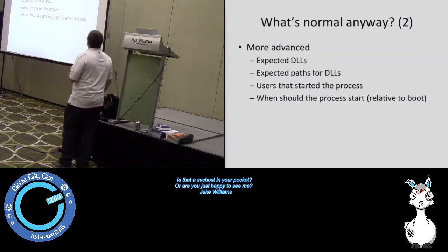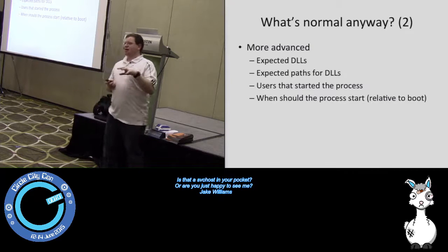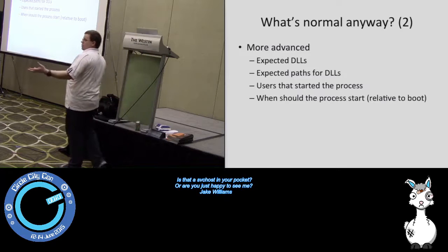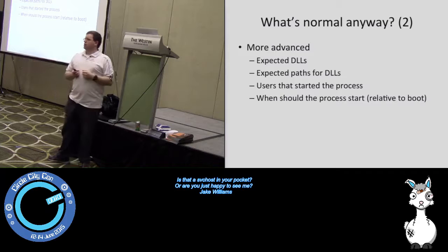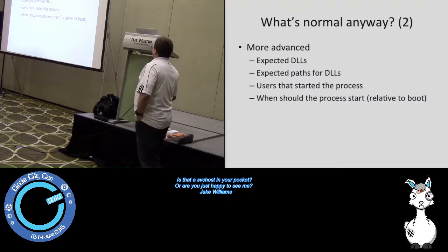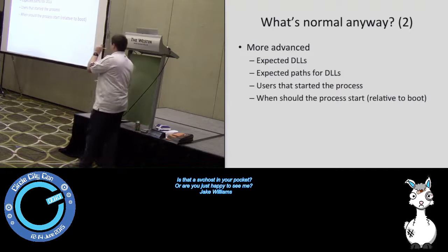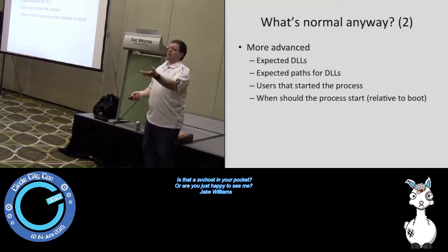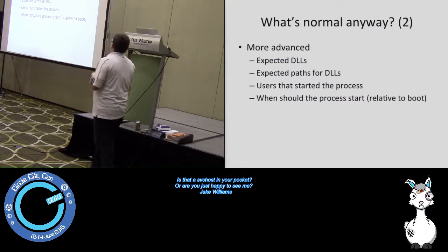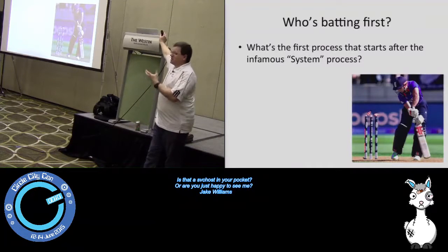So we also want to look at when should the process start relative to boot time. Some processes start very early. Some processes, on the other hand, we might not expect to see starting late in the boot cycle. Service processes, for instance, usually start at boot. We usually expect to see those processes start at boot, not late after boot. And then, what user started the process? My desktop process should be running as my user. Calc should probably be running as my user. My services process should probably be running as a system user, definitely not a regular desktop user. So again, looking at what's normal. So who's batting first? What's the first process that starts after the system process?